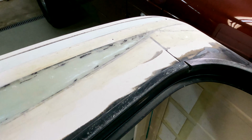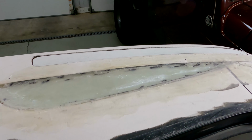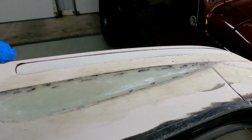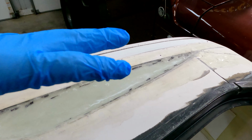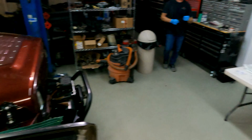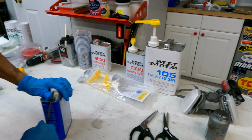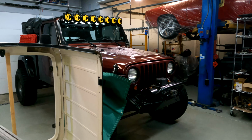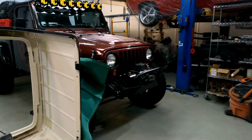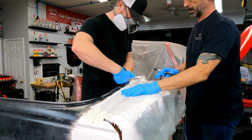We got this sanded down and smoothed out as best as possible, which is also going to prep the surface for adhesion, so it's not just a smooth surface for nothing to bond to. Then we're going to wipe it down with some acetone. That'll clean it, get everything, oil, grease, dust, things like that, off. And then we're going to get our epoxy and hardener mixed.